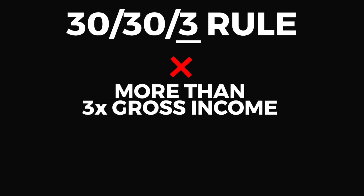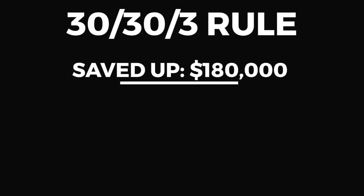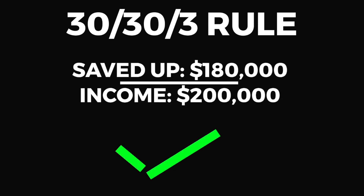where your home value cannot be more than 3 times your annual gross income, which for this case, $600,000 divided by $80,000 is a 7.5 times multiplier. So by following this rule, in order to get that house that you wanted, you would need at least $180,000 saved up with a current annual gross income of $200,000, which don't forget that is if you are married and filing jointly as well. So this rule is obviously a safe approach to understand before getting yourself into a house that you may be getting too much debt on and not be able to afford.